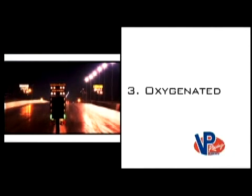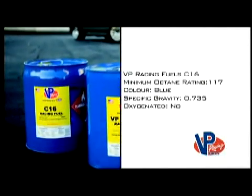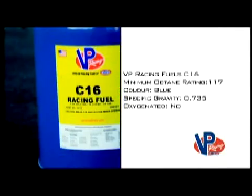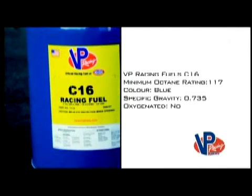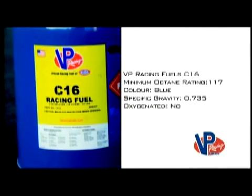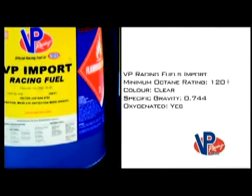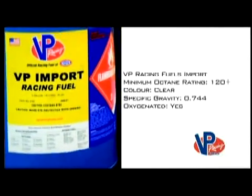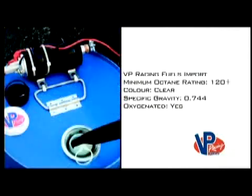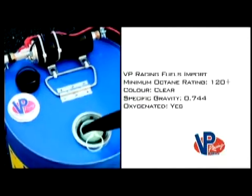made. There are many types and grades of race fuel, but one of the most popular over the years is VP Racing's C16. Its motor octane is 117 and its power adding capabilities are well known in the tuning community. They also produce VP Import, designed for ultra-high performance small displacement engines using massive boost levels and nitrous. It has a motor octane rating of 120 plus and is highly oxygenated.